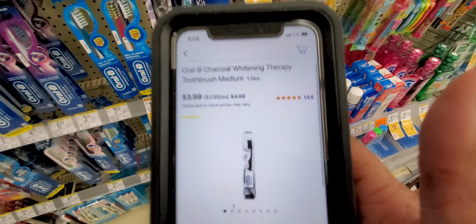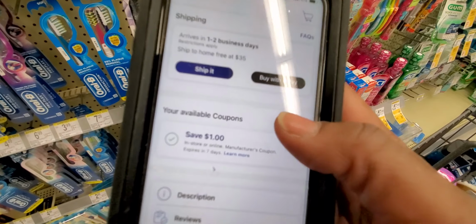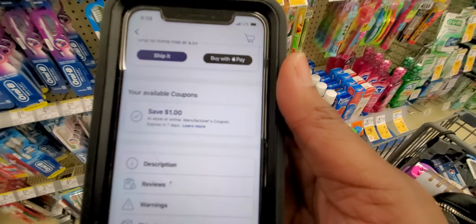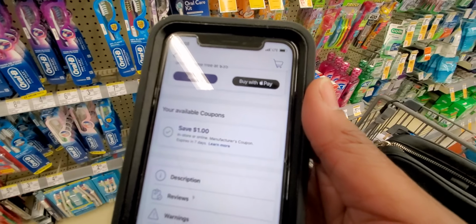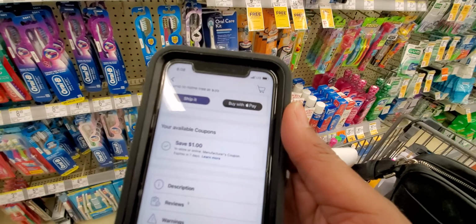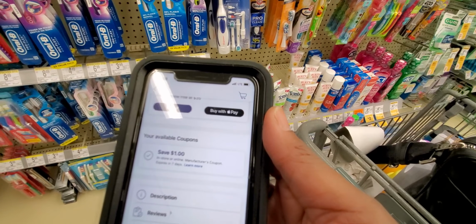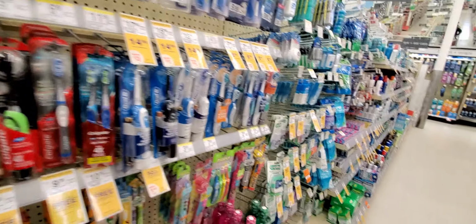When I scan, here it is $3.99, and then it gives me a dollar coupon. So I don't think I have that $3 coupon on here. I think I used it last week, but I still want to get... I actually want 2 toothbrushes, but I only have one coupon for it, and I need at least 2. So that makes me go up $1 in what I'm gonna pay out of pocket.